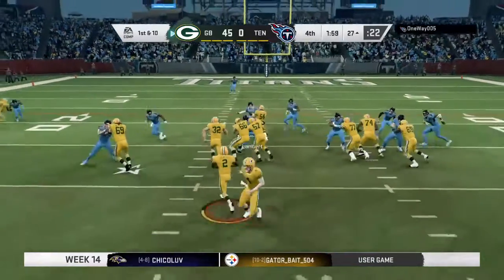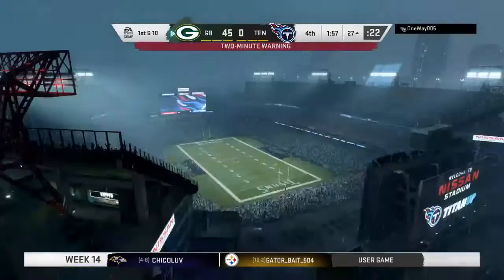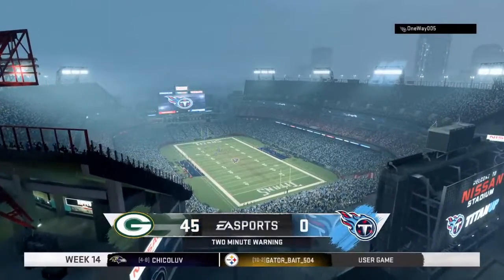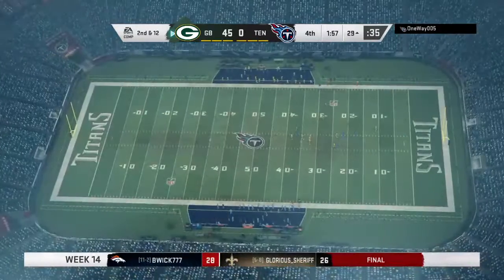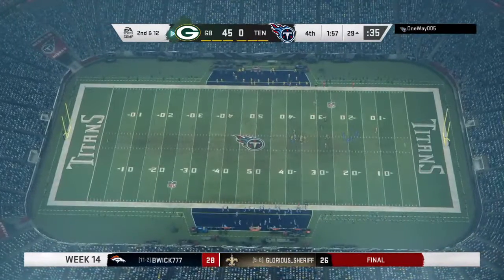They'll run on 1st down. Sanders. And he went nowhere. He'll lose yardage back to the 29. And we are inside of 2 minutes left in this lopsided affair.